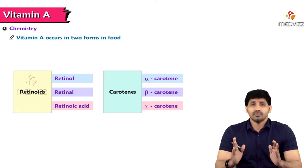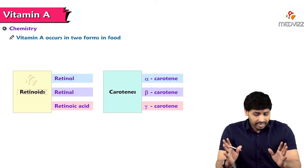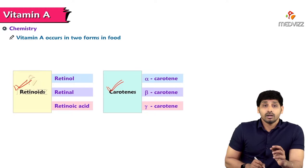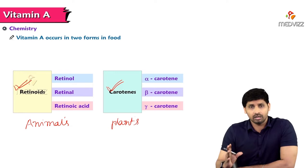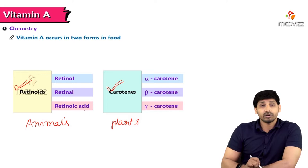Coming to the chemistry part, that means structural aspects. What is vitamin A? What are the chemical substances present in vitamin A? Vitamin A occurs in two forms in food. One is retinoids, and the other is carotenes. Retinoids are in animals, and carotenes are in plants, especially colored fruits and vegetables. Retinoids have three forms: retinol, retinal, and retinoic acid. So you all should know the difference.